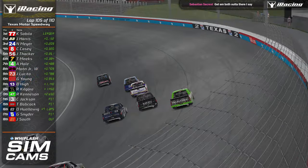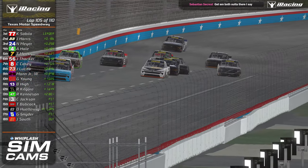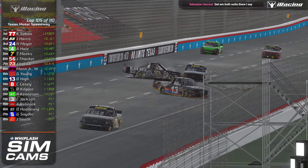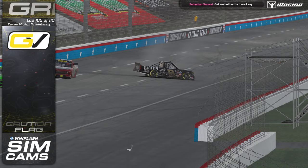Oh, Brad Thacker tight through one and two. Just about into the door. Yes, he does shove him up the racetrack. Three wide. Spinner down the back straightaway to eight. Oh, what a save, Carter. No, he does turn it down the back. Unbelievable. I thought he had that saved.